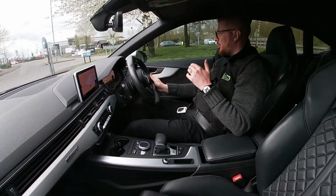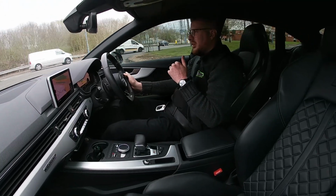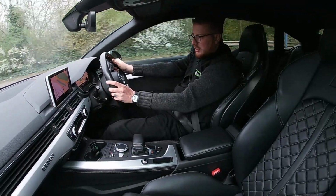It's a natural born tourer, this car. Great for business execs, great for long distances, but also great for those who crave a little bit more of this.